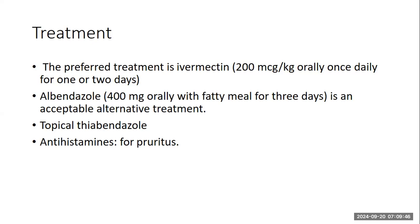Maybe I missed it. What are the possible complications? Okay, thank you for that question. The main complication is that this lesion could get secondarily infected, causing impetigo. That's usually the main complication we may have here: secondary infection of the cutaneous lesion. However, it rarely has any form of systemic manifestation.